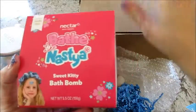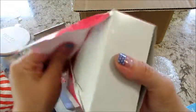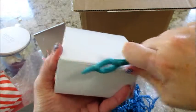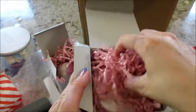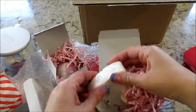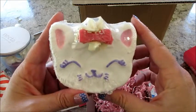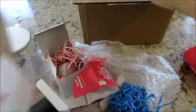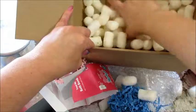And the last one, Sweet Kitty Bath Bomb. And there was other products besides just bath bombs, but since that's what I mainly do demos on, that's what I went ahead and got. Oh my gosh, that's adorable. Little cat with a little soap embed, it looks like, on top. Cute. And I think that's it, but I will double check the box. Lots of packing peanuts in there. Yeah, it looks like that's it.